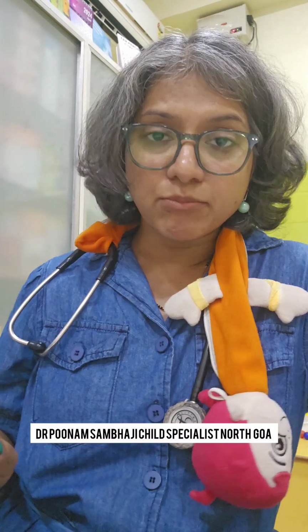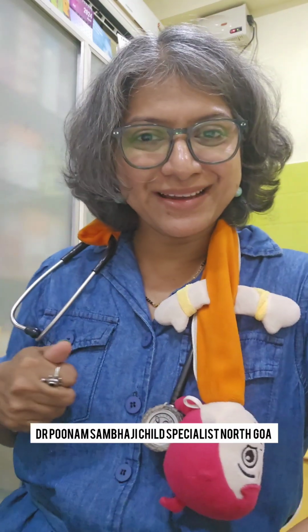Now within 1 or 2 days the baby will improve with the simple medications which your doctor is going to prescribe. Usually they don't even require an antibiotic. Like this patient of mine was not given any antibiotic. And after 2 to 3 days, this is the same baby that we received in the clinic, will be playing.